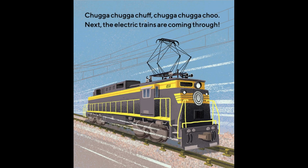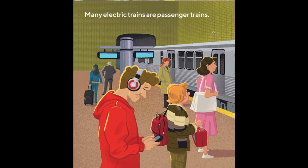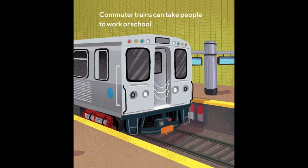Chugga chugga chuff, chugga chugga chew. Next, the electric trains are coming through. Some get their power from wires above. Some get their power from tracks below. Many electric trains are passenger trains. Commuter trains can take people to work or school.